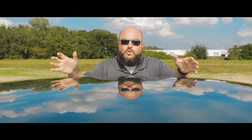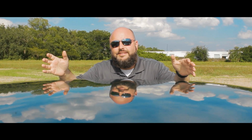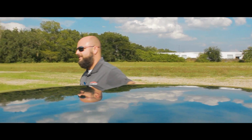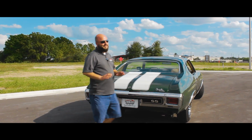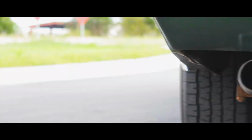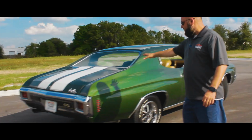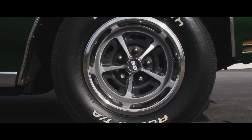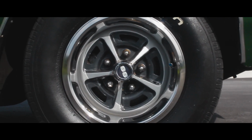This car is so cool. What a blast to drive. So original, so fun. Can't wait to show you more about this car. What a great car this is. Starting with the dual exhaust, it's got the correct oval exhaust tips, the right racing stripes. BF Goodrich Radial T/A tires make it fun to drive on today's roads with the correct 14-inch SS wheels.